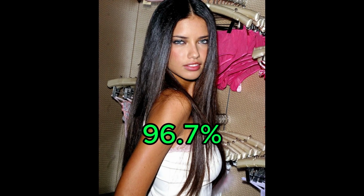Adriana has an extremely attractive front profile, and her harmony score is 96.7%, which is the highest I've seen. She has virtually no flaws in the front, and this impeccable bone structure has helped her ascend to the top of modeling. We will be analyzing her side next and see how it stacks up to her front. We will start by looking at her gonial angle.